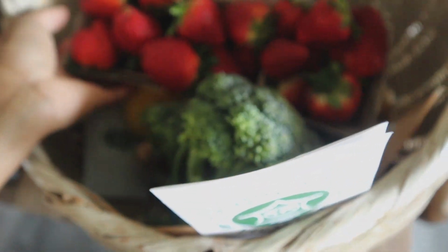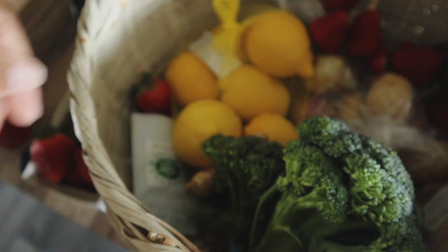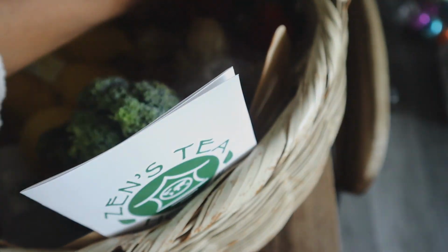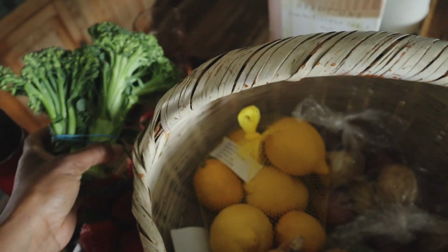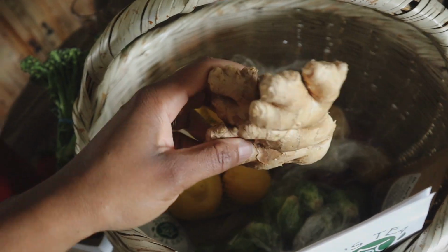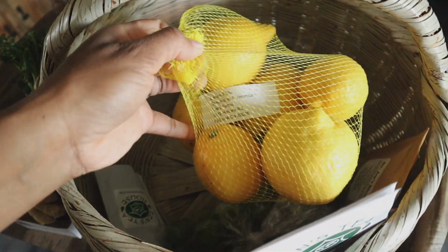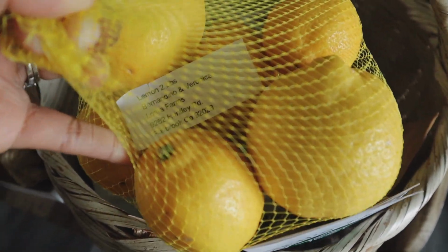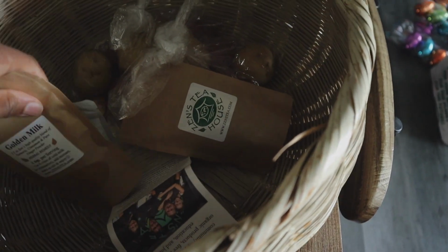So we're back. I got some strawberries. Put those back in. Got some broccolini. Ginger root. Lemons. I want to make some lemonade right now. So I'm gonna get Ezzy's lunch going and then make some lemonade. Then got some Brussels sprouts and potatoes. And then there was a little tea stand.